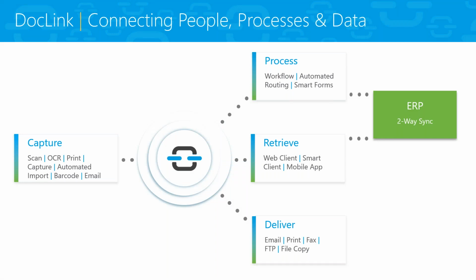So we're going to start over here on the capture side on the left-hand side of the screen. And in our world, we want to know what are the documents that you are trying to automate. If we look at it from a document perspective, then we can easily decide what is the document? How is it produced in the organization? That will tell us which of these many, many different ways we want to capture it to make it as easy and simple as possible and give you the greatest amount of data so that we can now take that document and data and move it through a business process.